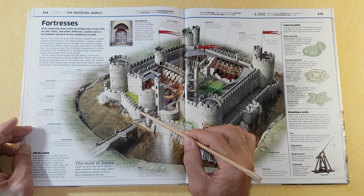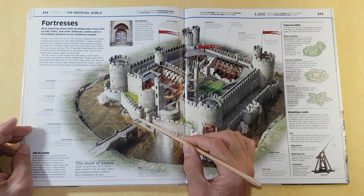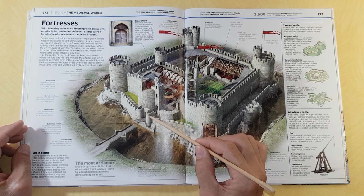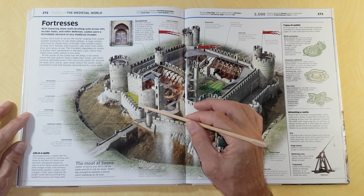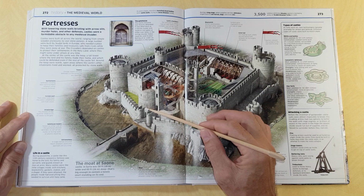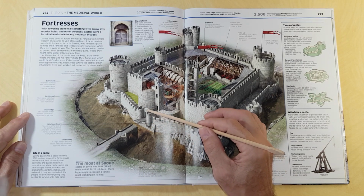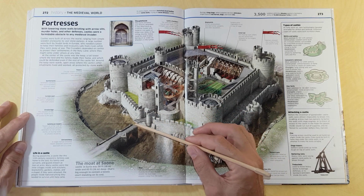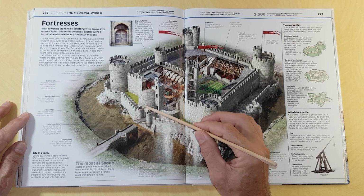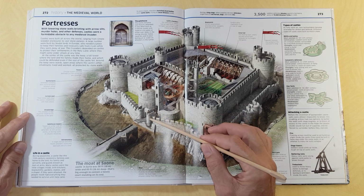Here there are two gatehouse towers. Towers on either side of the gatehouse allow defenders to rain arrows, stones, or boiling water on anyone that attacks the castle.